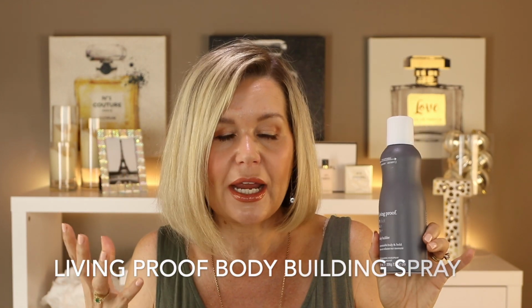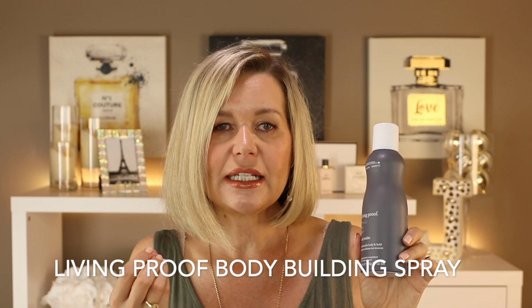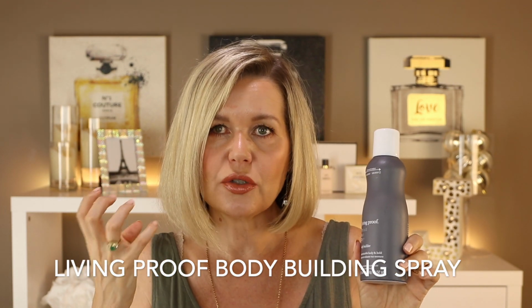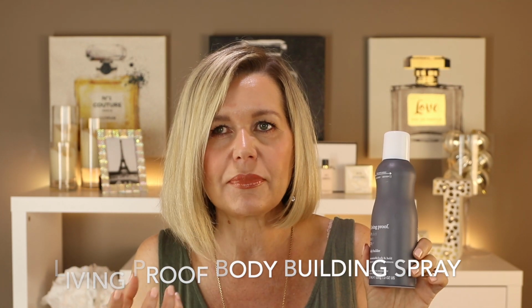And then this one is from Living Proof. It is the Body Building Spray. This does give a lot of volume to your hair. I really, really like that. I just don't care for the smell. And I find it's a very hard product. So my hair does feel a little bit crunchy around the roots. I find I like something a little bit more gentle, so that it's just not hard in my hair. It does brush out nice and easily, but just all those put together, I'm just not over the top about it. So I think I'm going to declutter that.